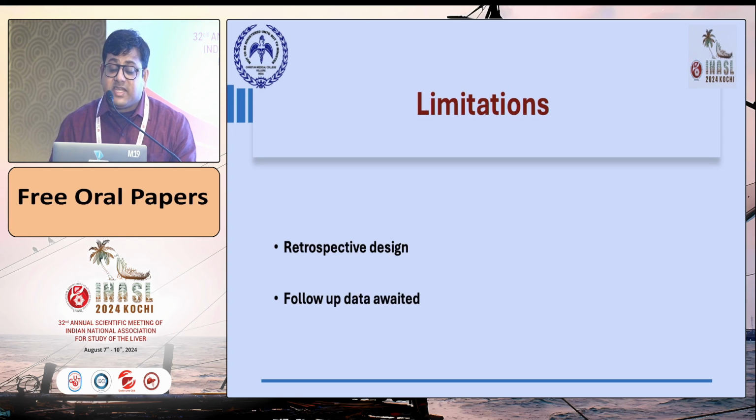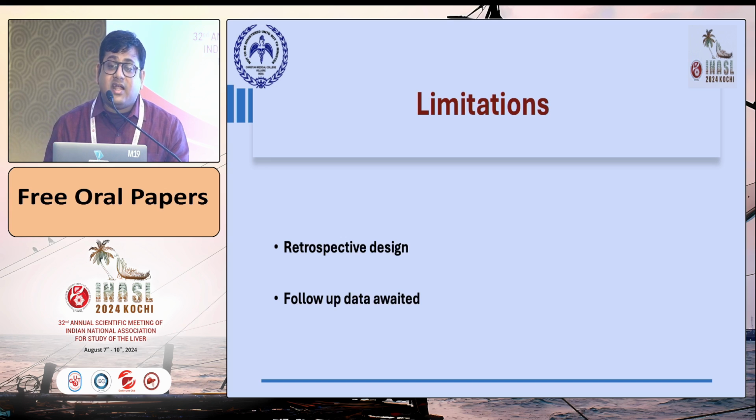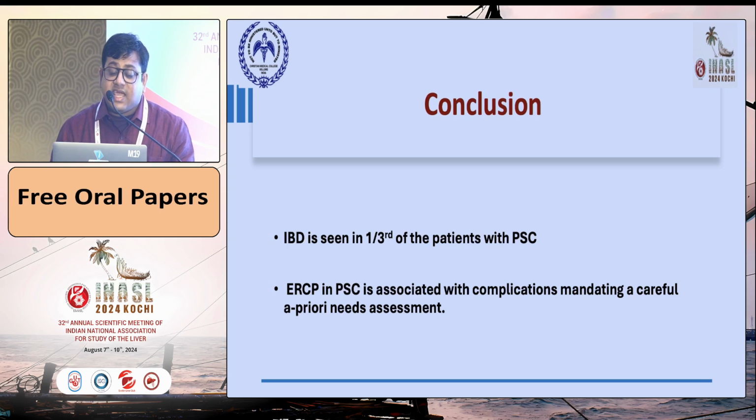The main limitations of this study are its retrospective design, and the follow-up data of these patients are still awaited. To conclude, IBD is seen in one third of the patients with PSC, and ERCP in PSC is associated with complications, so it needs careful a priori need assessment prior to the procedure.